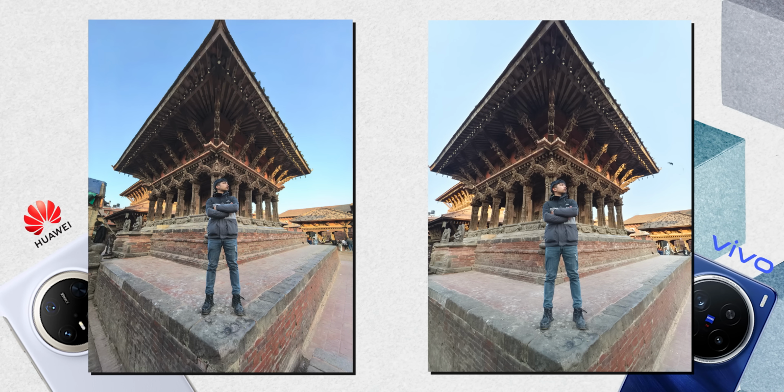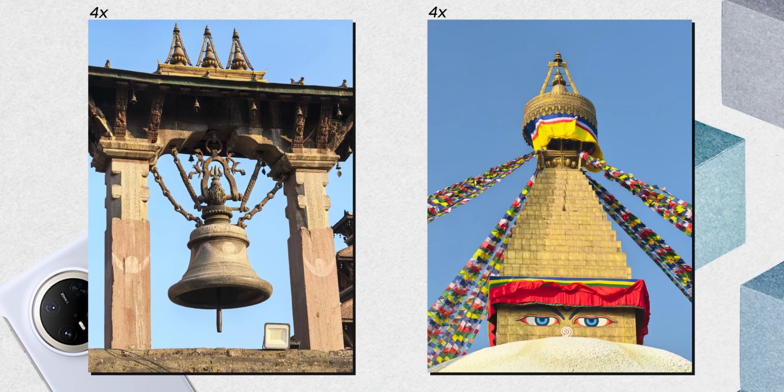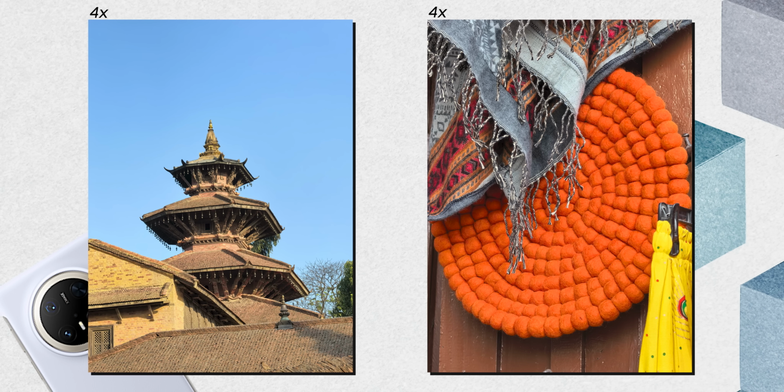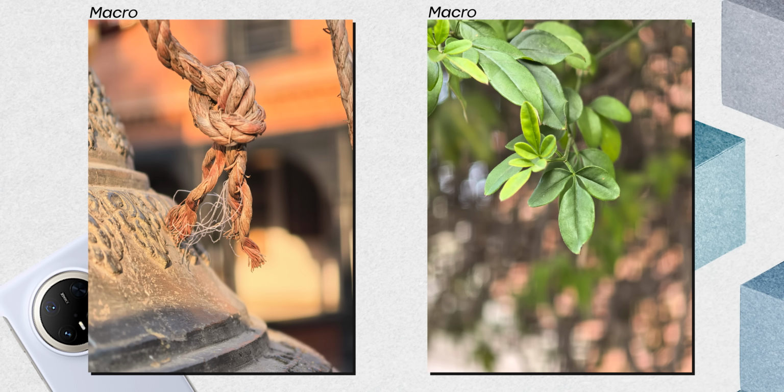Its ultra-wide-angle camera is also one of the widest, and you will notice the color shift between the primary and the ultra-wide-angle camera is almost non-existent. Besides, the phone also features a 4x periscope lens that produces crisp zoom shots. It is also capable of shooting macro photos, and I noticed that it locks focus on the subjects pretty fast, and the background blur and everything just looks great.